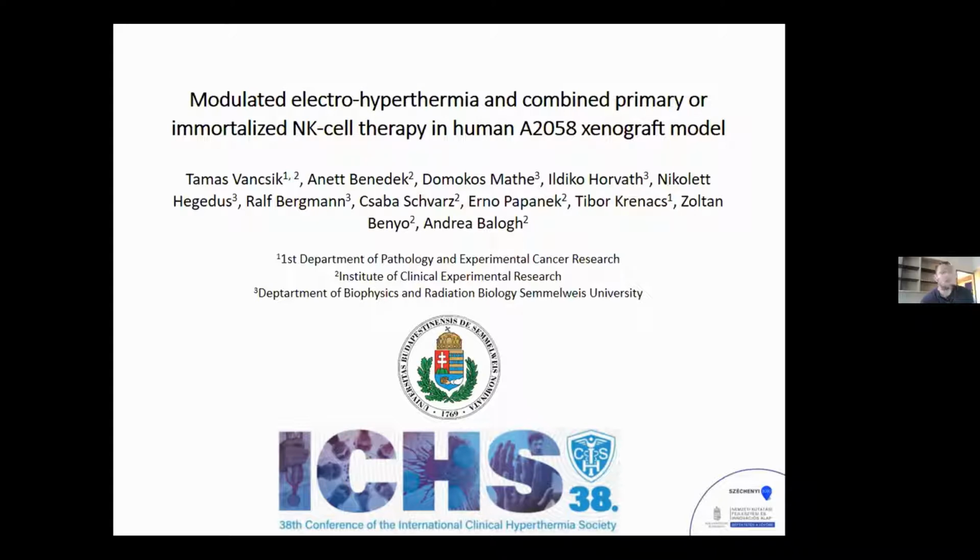Dear audience, I would like to show the extension of our study, which was presented at last year's Congress. It's about how to combine NK-cell therapy with modulated electro-hyperthermia on a human A2058 xenograft model. It's an experimental in vivo model, and we wanted to see if the electro-hyperthermia can make a favorable microenvironment for NK-cell trafficking.